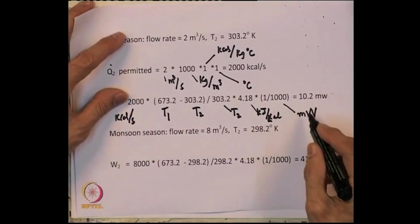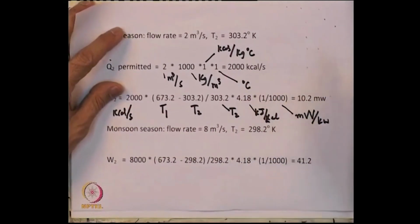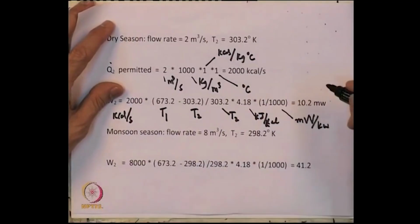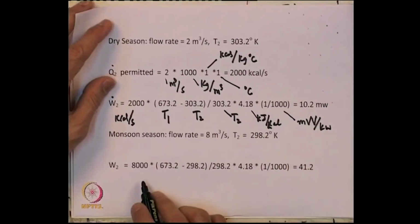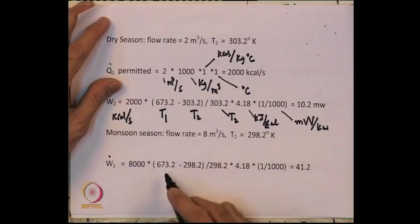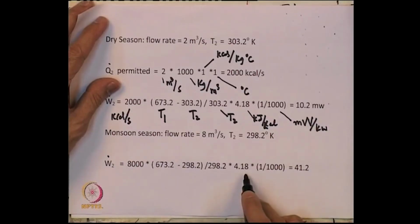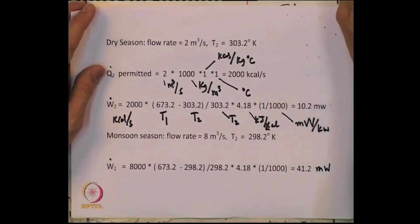Conversion to megawatts, or if you like, it is megawatt per kilowatt, which is 1 by 1000. So, you get 10.2 megawatts. In the monsoon season the flow rate is 8 and your temperature T2 changes to 298.2. So, you get the same figures, it is slightly different, 8000 instead of 2000, same formula. The temperature T1 is the same, T2 is now replaced, 303.2 is replaced by 298.2, and then you have 4.18, the same conversion factors, you get 41.2 megawatts. So, it is a fairly straightforward calculation.